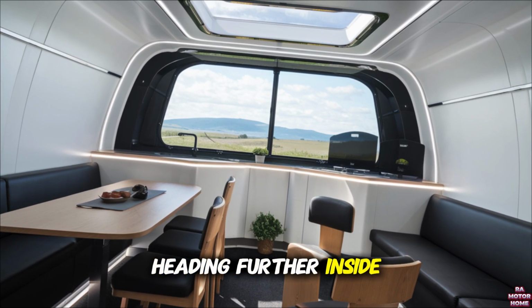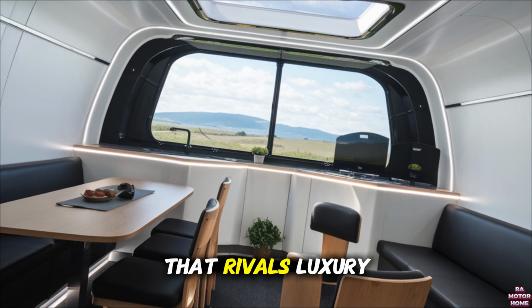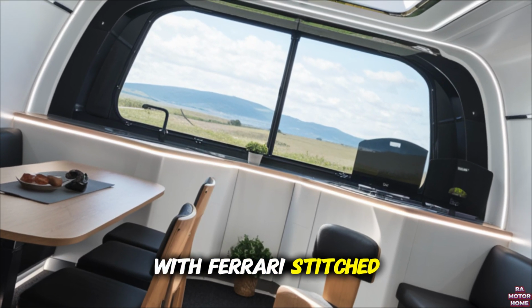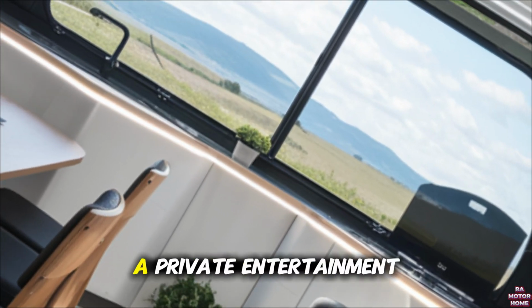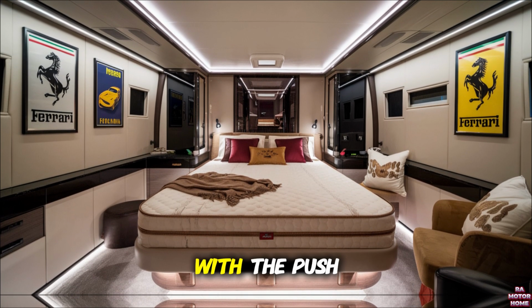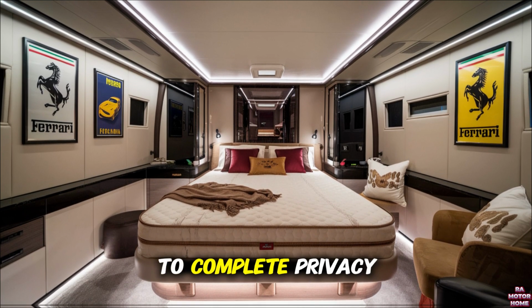Heading further inside, the Ferrari Motorhome offers a master bedroom that rivals luxury hotel suites. The bed is a king-size memory foam mattress with Ferrari-stitched linens, and the room includes hidden storage compartments, a private entertainment system, and panoramic glass windows with electrochromic tinting. With the push of a button, you can switch from clear views of the outdoors to complete privacy.